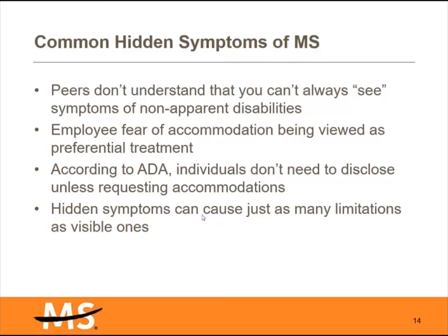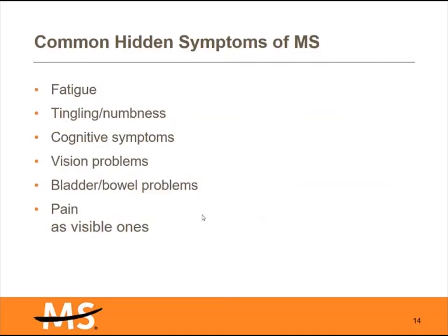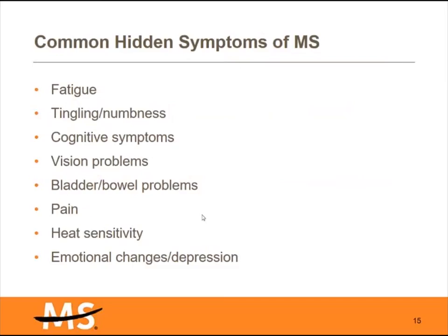So again, just to highlight, I know that many of these symptoms you saw on a previous slide, but some of the most common symptoms that we might see that are hidden. So again, fatigue, tingling, and numbness. This happens a lot of times with constituents that I am working with who may have difficulty feeling their fingers or their legs are numb. Cognitive symptoms, whether it's memory difficulties or processing speed or being easily distracted, vision problems, bowel and bladder symptoms, pain. Again, this can really cause significant challenges to people in terms of maintaining their productivity, but to look at the person, you might never know that they're in that type of discomfort.